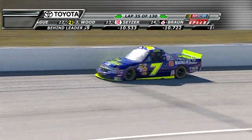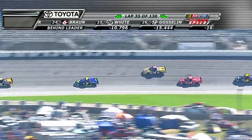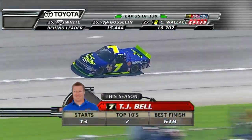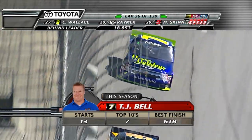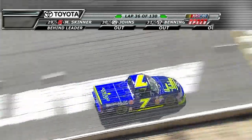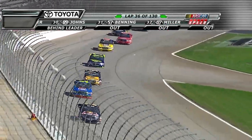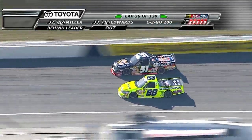And I also want to call attention, guys, to TJ Bell, who has moved his way up to the 10th position right now. TJ started all the way back in 21st today, and that 7 truck has been flying towards the front. Hey, Ray, it's been flying lately, too. He's the only guy coming in here that finished in the top 10 the last 4 races. That TRG team led by Butch Hilton has really turned the corner.